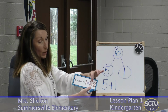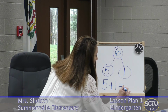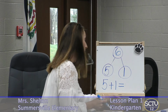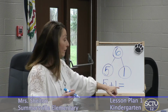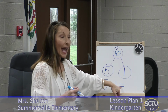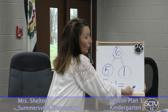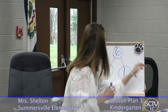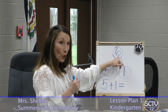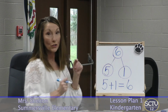Now, we have another very important sign. That is an equal sign. That is very, very important, because whatever is on this side of this little equal sign has to be equal to, or the same as, what is on the other side. Okay, so that would be our total. So I'm going to bring down my 6, which is our total.